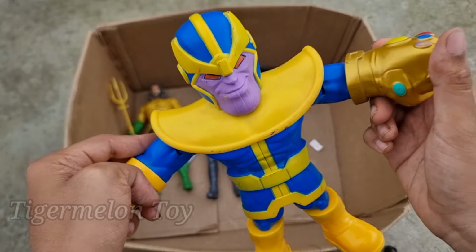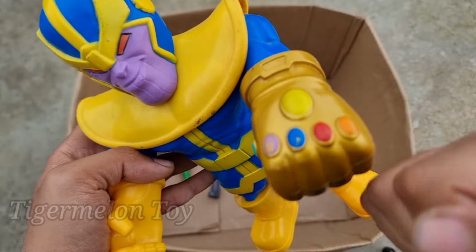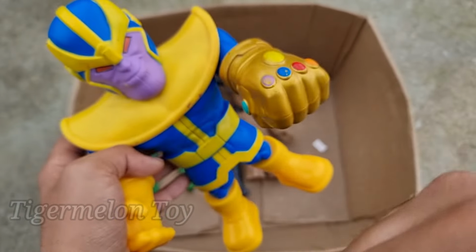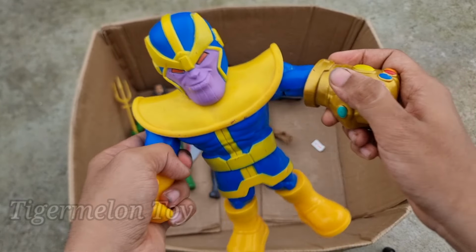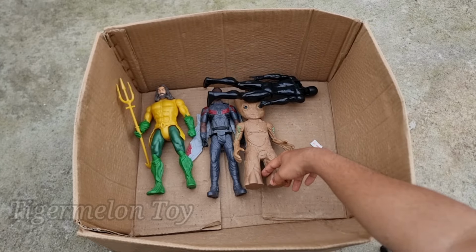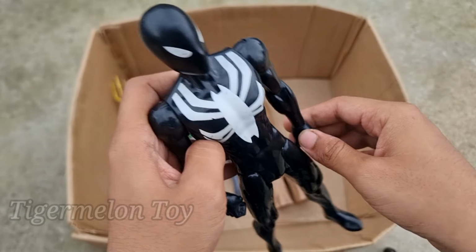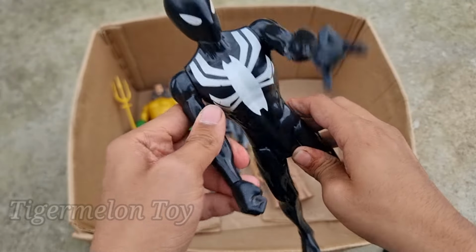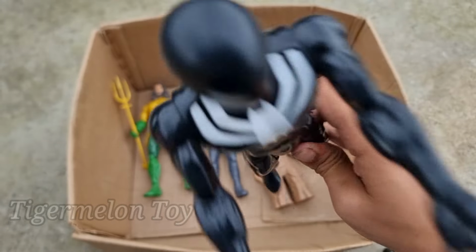Wow, guys, Thanos cartoon is super scary and super strong, guys. Look at the purple skin, look at the very cool orange eyes, look at the golden gloves and diamonds in his gloves. This is the scary rich villain Thanos cartoon. Wow, he's so cool. Now who is next, guys? Let's do this one. Wow, guys, look at this huge white color spider on his chest. Look at his webs, guys. This is the mixture of Venom and Spider-Man, guys. This is shiny black Spider-Man.